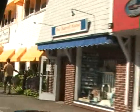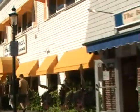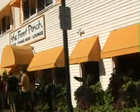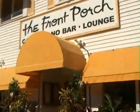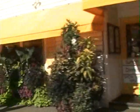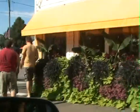Nice little center, yellow porch, on the front porch, I mean. Yellow awnings, really nice and bright, nice flowers and stuff around. It's just a great little place.